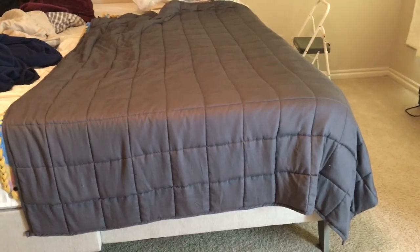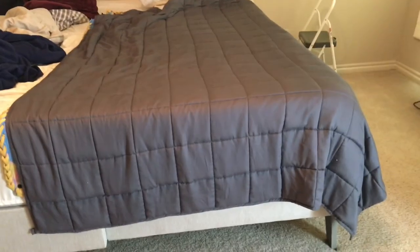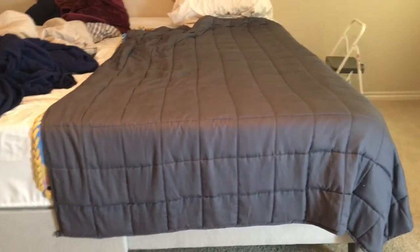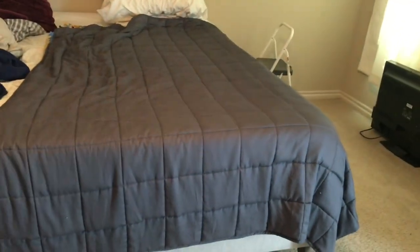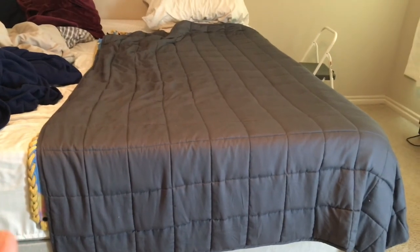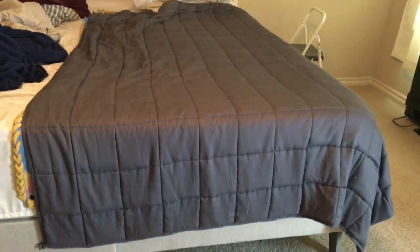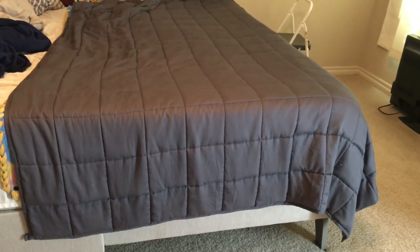It envelops me when I sleep. I don't know if it lets me sleep better, but I've slept better since I've had it, I can tell you that much. I have another blanket underneath it, though, because it doesn't keep me very warm. However, it does feel very safe and secure, if that makes any sense. But I got it off Amazon, and I will link it down below for you.